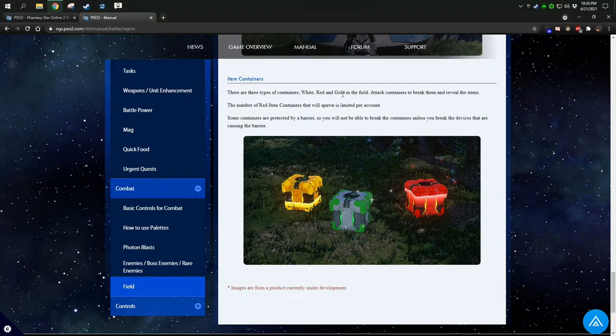We have white, red, and gold attack containers to break them and reveal items. The number of red item containers that will spawn are limited per account, so you can't get a ton of these per day. I think they said these were limited, but I feel like we found them consistently. Gold ones usually have money or rare items, and the white ones are kind of standard.